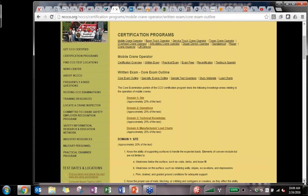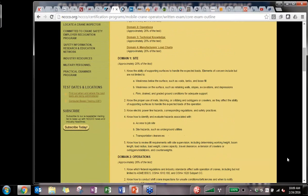So they show you what's on the test. They have candidate handbooks. Everything is on here for people to prep and understand what they need to go learn to prepare for the exams. But incredible knowledge bank here. And NCCCO just hit their 20th anniversary, I believe, last year.